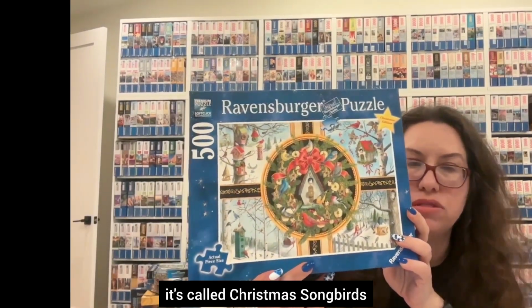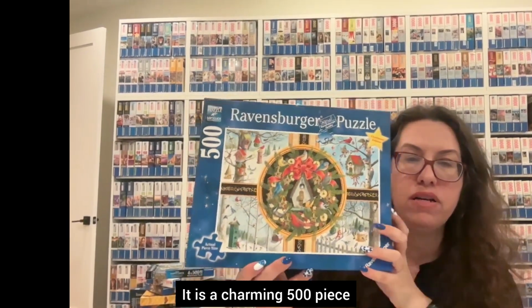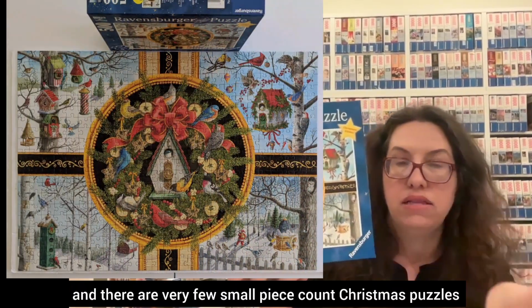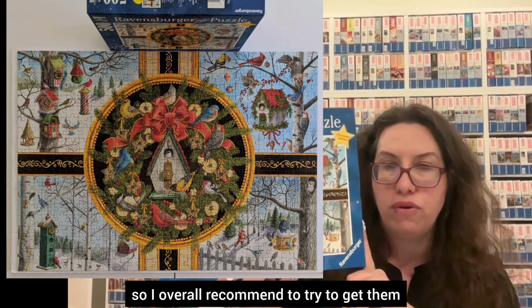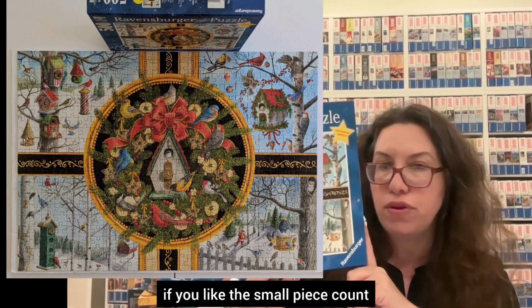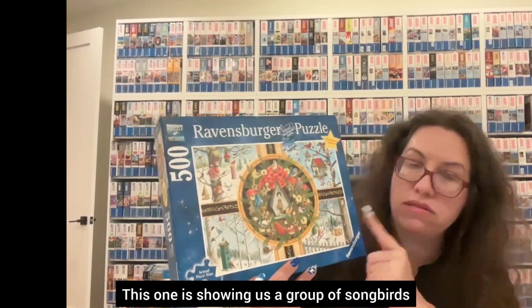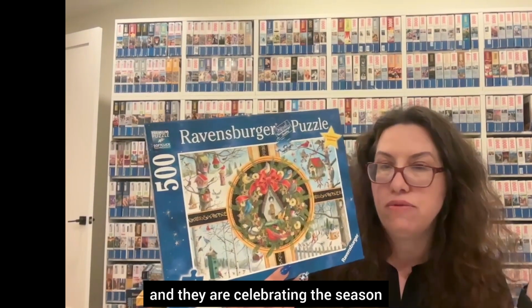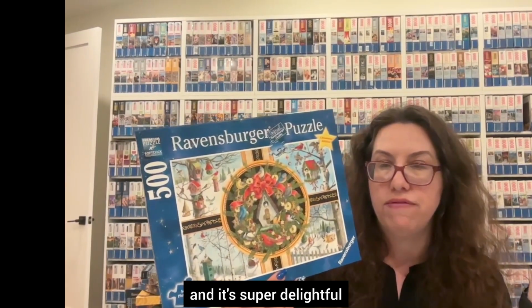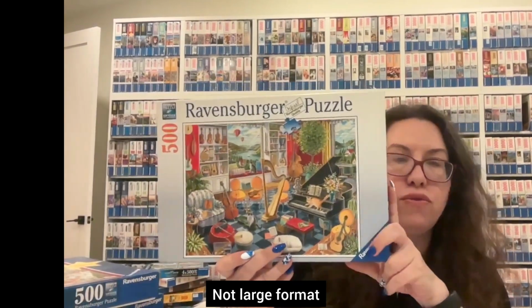And then we have this one. It's called Christmas Songbirds, and this is from 2021. It is a charming 500 piece, and there are very few small piece count Christmas puzzles. So I overall recommend to try to get them if you like the small piece count, and especially if you like large format. This one is showing us a group of songbirds, and they are celebrating the season, and it's super delightful. Highly, highly recommended.